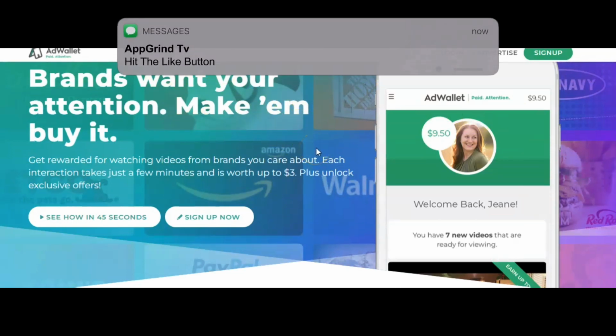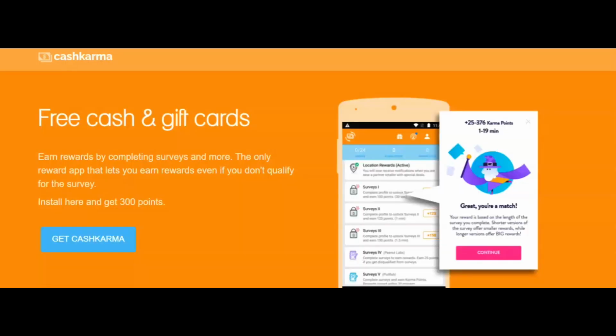Now let me go to the second app. Okay guys, I'm at the second app. The name of this app is Cash Karma. So you're going to get free cash and gift cards. You're going to earn rewards by completing surveys and more. The only reward app that lets you earn rewards even if you don't qualify for the survey. Install here and get 300 points right off the bat, guys. So you just click right here and it'll take you to the app.